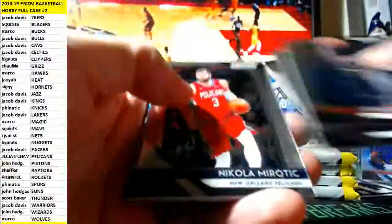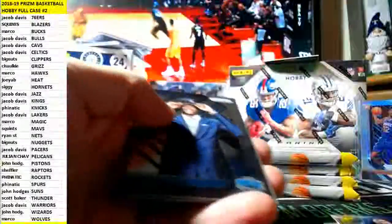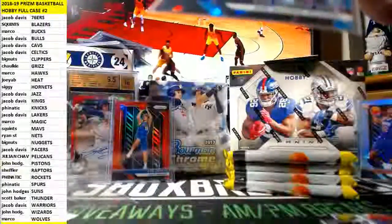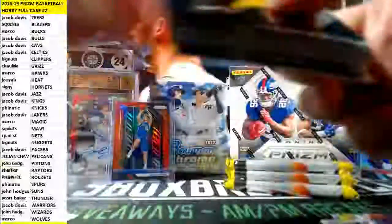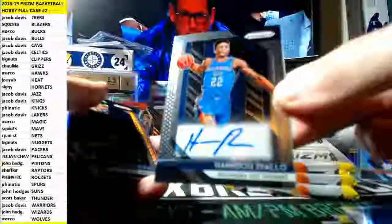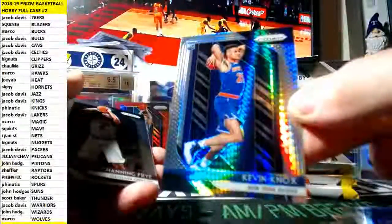Zach LaVine. Solomon Hill. I want to get a nice rookie on one of these. They're just banging. Robert Covington. Justin Jackson, Porzingis. Next one, we got Diallo for the Thunder. Scotty Boy. And Foxy Noxy there. Very cool card. Base, base, base.